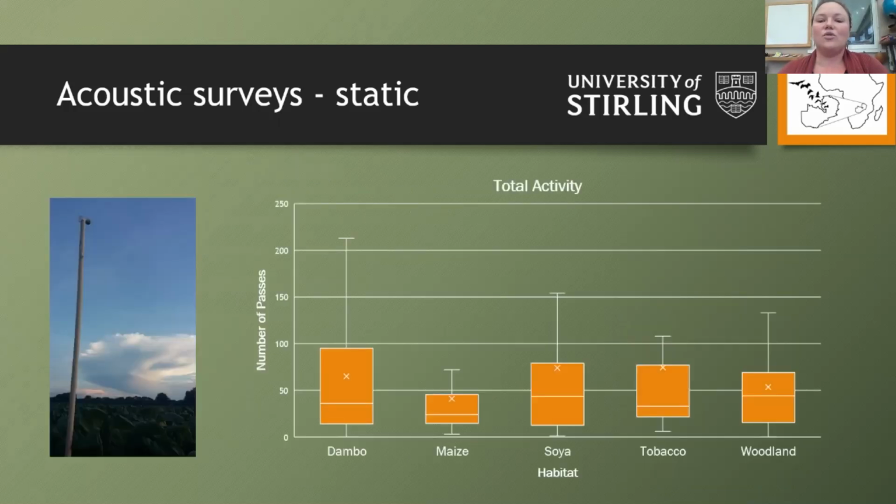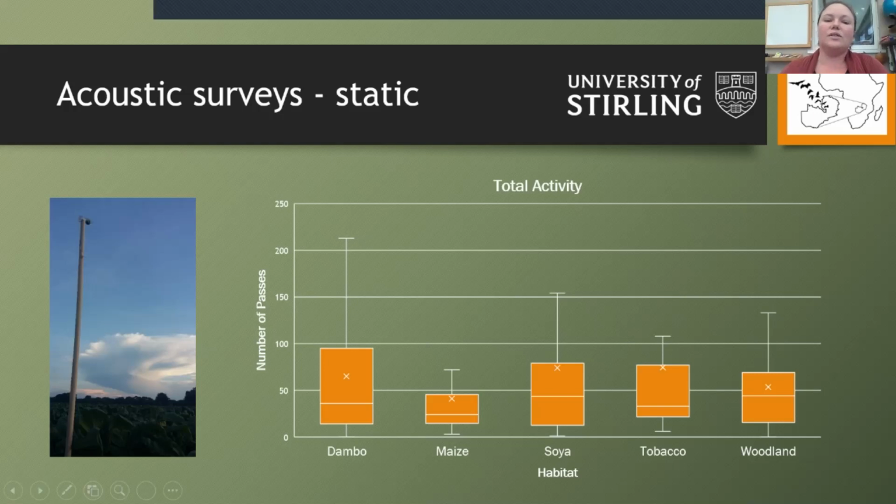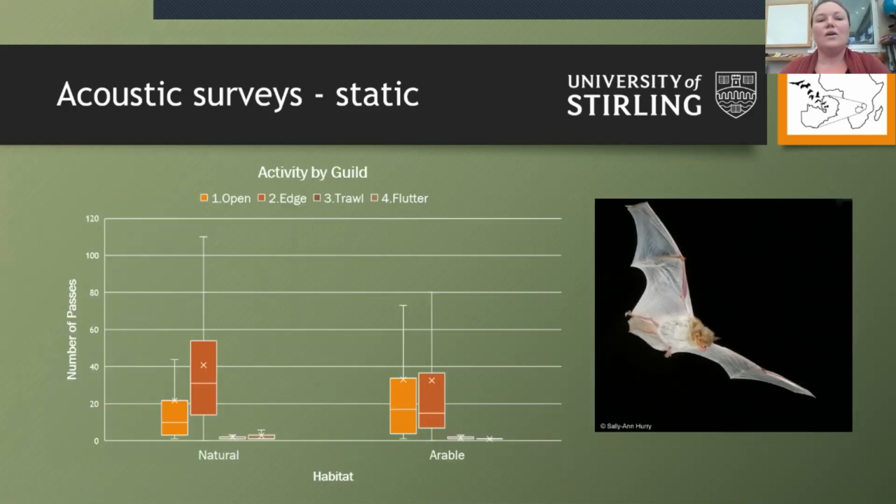When we separate these out into the crop types and the natural habitat types, I apologize, the diagram wouldn't let me put the dambo and the woodland together on this one, but you can see this dambo here has relatively high activity, but again, statistically may be very similar to all of the other habitats because I haven't done the analysis yet, and maize seems to be a lot lower visually. But again, there is a lot more work I need to do on understanding whether this is a significant thing to look at. When we separate them out by guild, there's an obvious prevalence of the open edge foragers, which are these lighter orange ones, and the edge foragers, which are the darker ones.